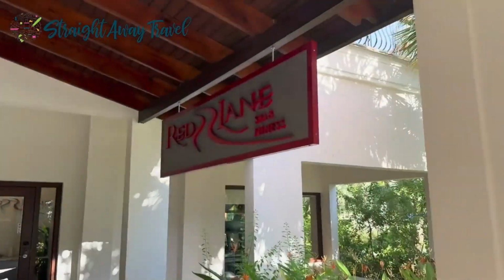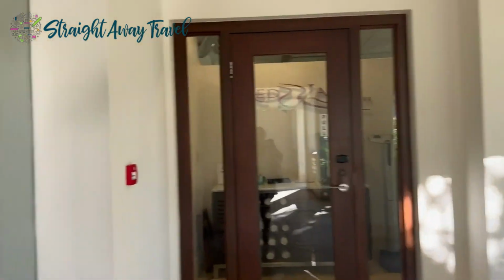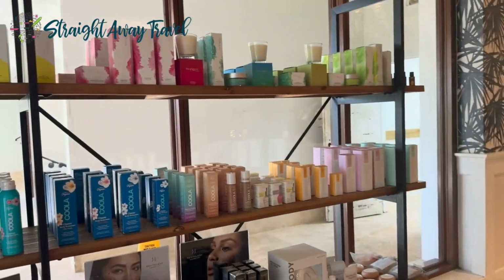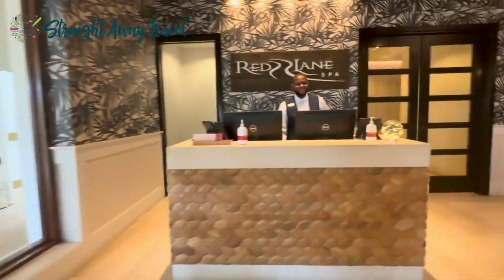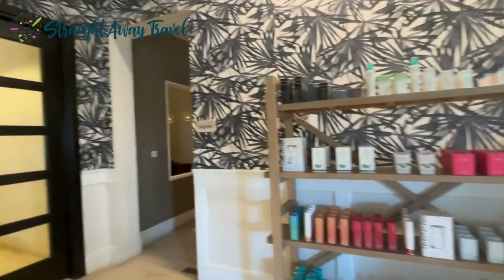And here is the Red Lane Spa. This is where you can get your massages, your couples massages, facials, all of the treatments you could want here at the Red Lane Spa. You can also pick up some beautiful relaxing products. If you'd like something they used on you in the massage, you can pick it up to take it home as well.